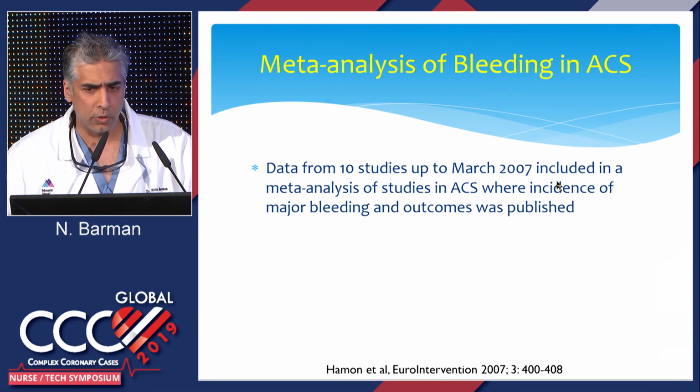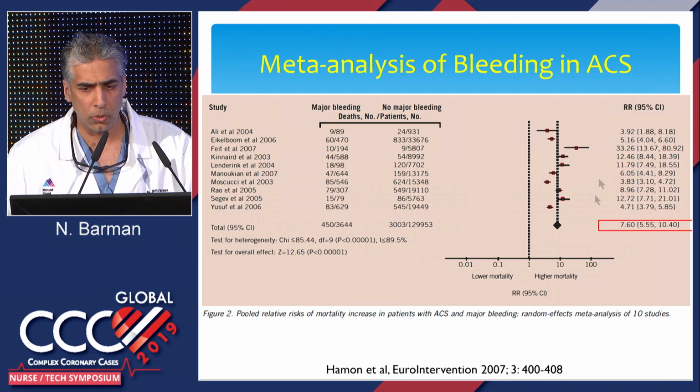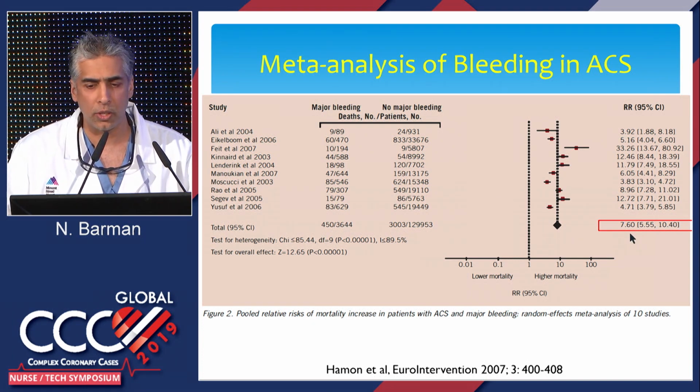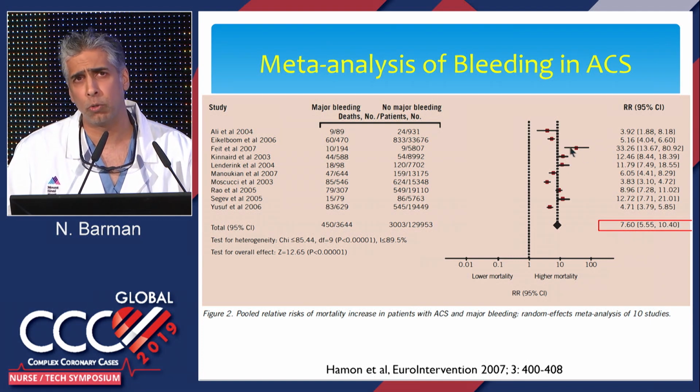This is a meta-analysis of bleeding in ACS patients. It just shows that when you add all this data together, it's 130,000 patients, people who bleed don't do well. This is an odds ratio of 7.6, or 7.6 times more likely to die if you bleed when you have your ACS, so this is super relevant.